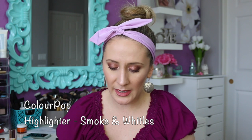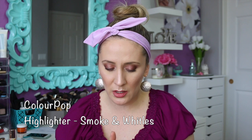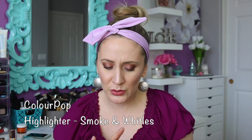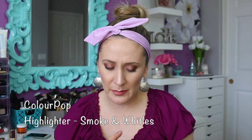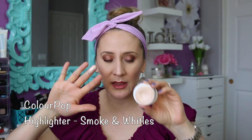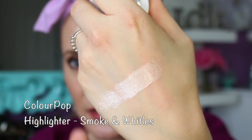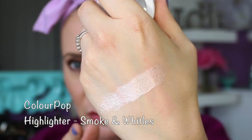I just want to say thank you to those of you who gave that suggestion, because that was a great one. So I use this highlighter a lot in the month of April. It is the Colourpop Smoke and Whistles highlight. I don't think I had ever used this one before. I know last month I did mention another Colourpop highlighter. I'm just trying to shop my stash and use some of my Colourpop items because I have so many of them. But this is just such a pretty highlight. It's so pretty, so pigmented. I love it. So this is Smoke and Whistles.